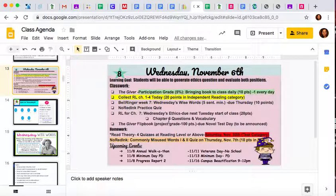And just to be in good timing of your flip book, you should have Chapter 6 questions done along with the vocabulary. Now, looking over here for the homework section, remember, Read Theory, 4 quizzes at your reading level or above, due at the end of the month, and it will be in the test category.